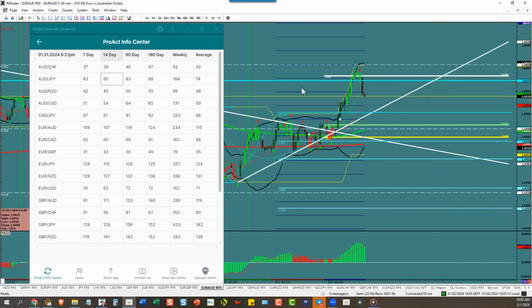Euro Aussie to the pip to its ATR. All right. And it's making the turn down right now. And we're still a buyer here above this line. We'll be a buyer, and we're waiting to see if it bounces up.